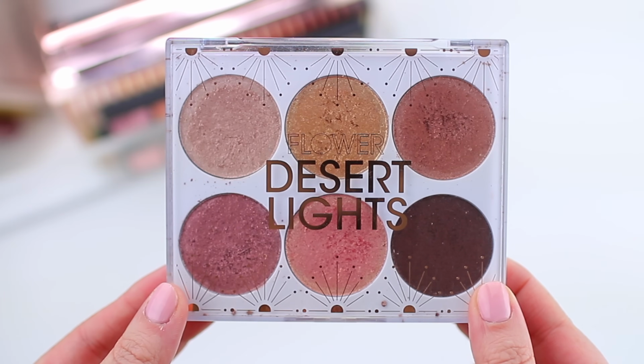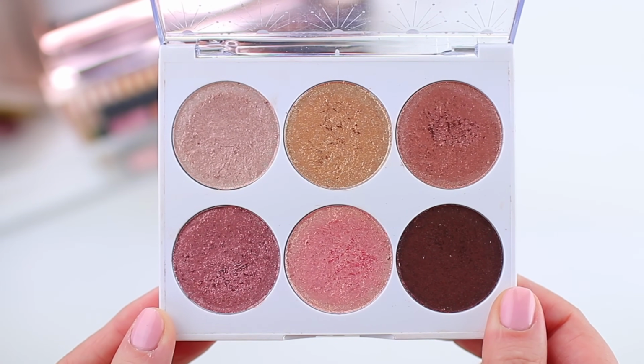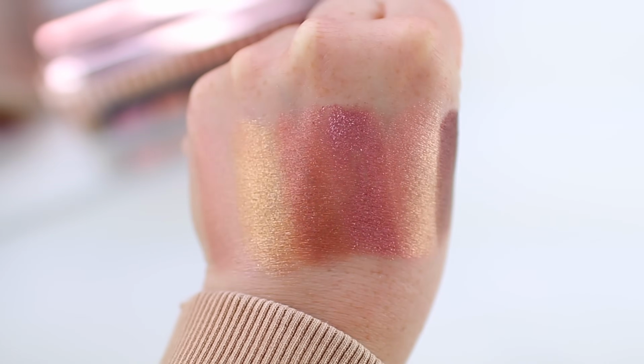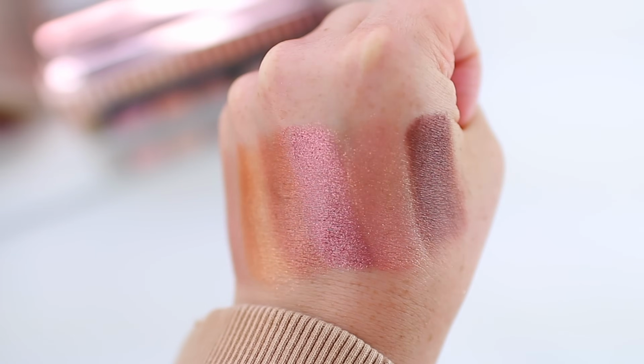And number 5, I had to mention the Flower Beauty palettes. I think there are 4 different options at this point. My absolute favorite is still Desert Lights. This is one of the highest quality palettes I've ever tried. I don't use this palette quite as much as I might use a palette that has mattes and metallics in it because this is a fully shimmer palette.